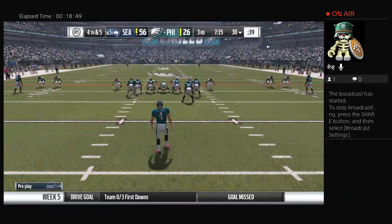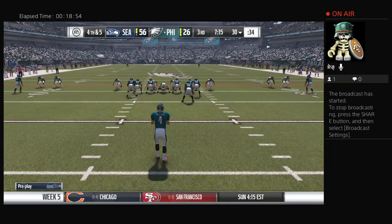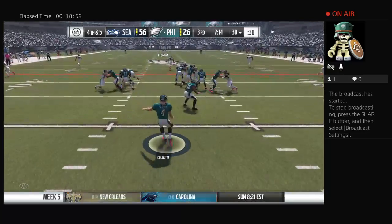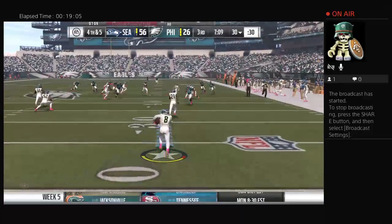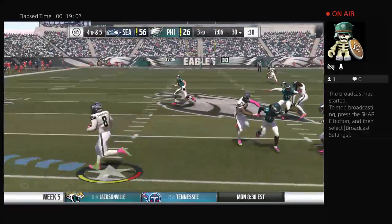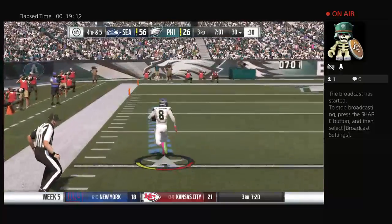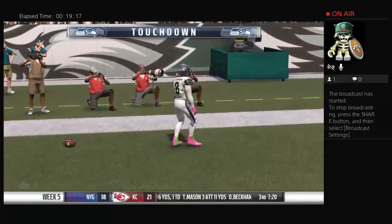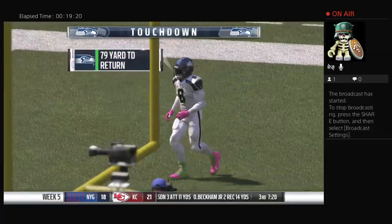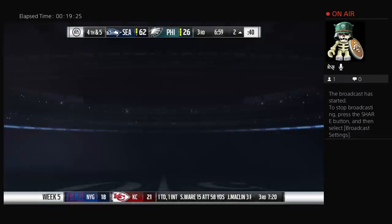Here's Britton Colquitt now as he's on to punt for Philadelphia. This is brought in at the 21. And he's got some space here. And all the way in, touchdown Seattle. A great play there. 78 yards. And this Seahawks offense continues.